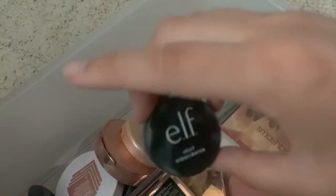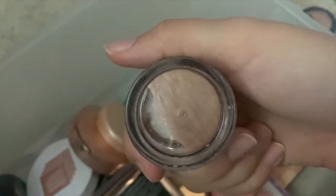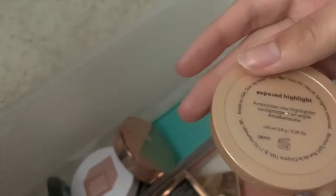This one's from e.l.f. It's the Cloud Highlighter. I used this in my recent everyday makeup routine, so if you want to check that out, I used it a little differently than people normally use stuff like this, but it is in that video. I have this Tarte Exposed. I haven't used it in a while, but I do like it. So that's what that looks like.